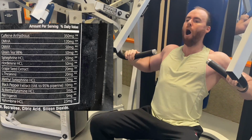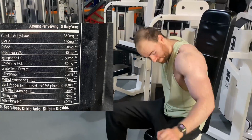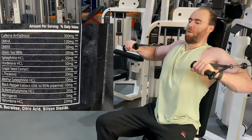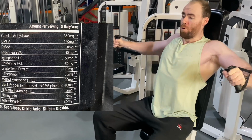Yeah, then we've got synephrine HCl, 50 milligrams, hordenine HCl, 50 milligrams, which have both been shown to have some fat burning effect, metabolising fat cells within the body, thus giving you an instant source of energy. And both have been shown to help with mood elevation effects by raising dopamine levels and serotonin levels within the brain.